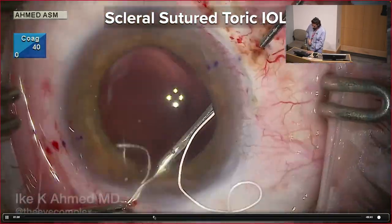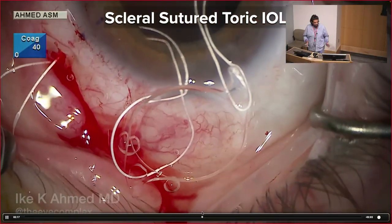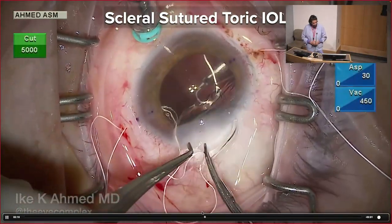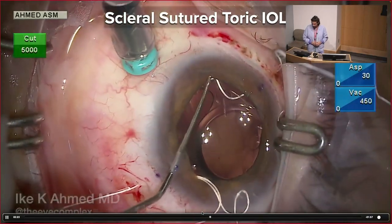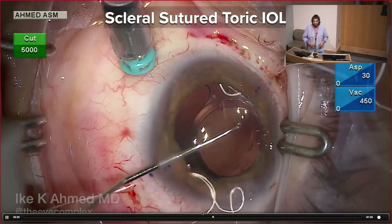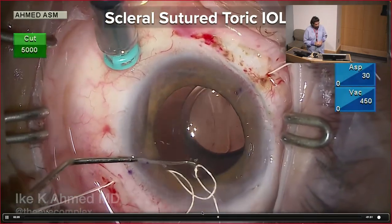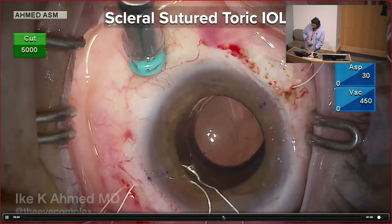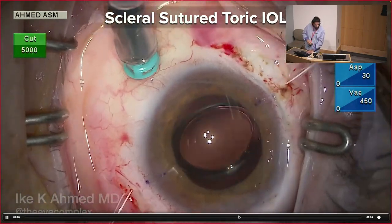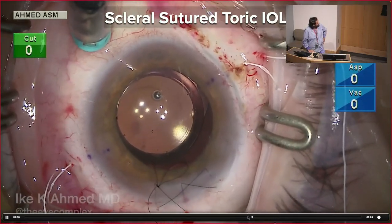I typically do a second pass for each throw, and typically cut the haptics off. We don't need them. We don't want them to cause any uveal irritation. Again, probably the biggest challenge here is suture tension. If they're too tight, the lens will tilt and/or cheese-wire through the optic material, which has been reported. If they're too loose, of course, they'll be decentered. So take the time for adequate centration. But these are very nice, clever techniques to manage aphakia in the presence of high astigmatism.